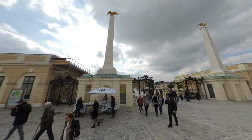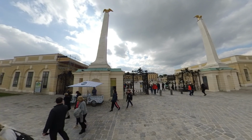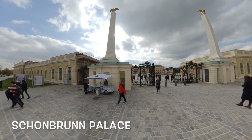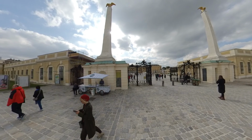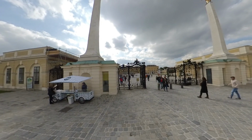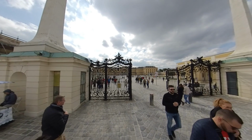Alright, so here we are, made it to the palace entrance. As you can see, it's a fairly impressive looking place. I like the look of it a lot. I don't remember much about Versailles now. I've been there years and years ago, but somehow I get a feeling that I like the look of this one a lot more.